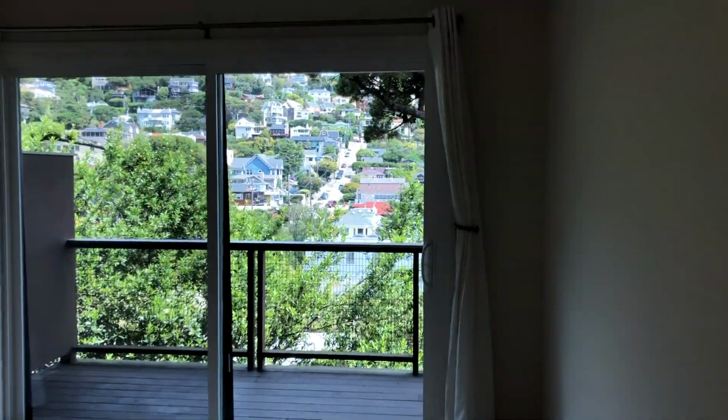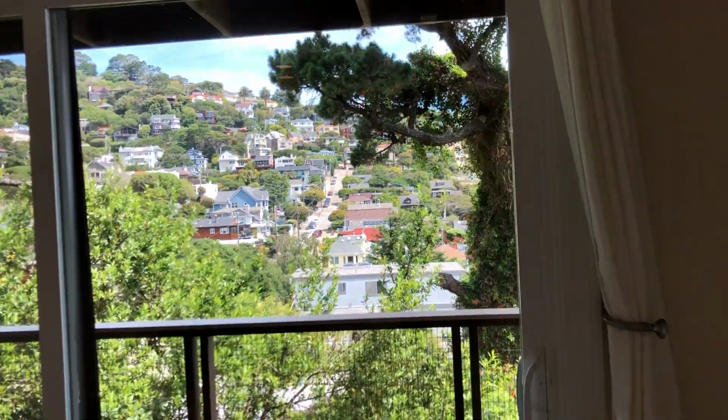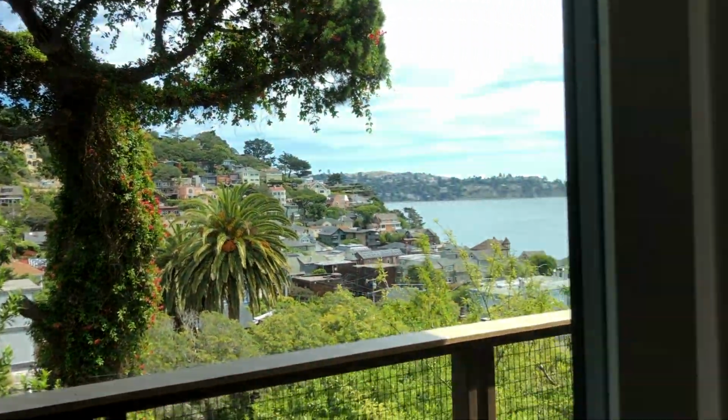Let's do one final look and we'll see the view from the balcony.